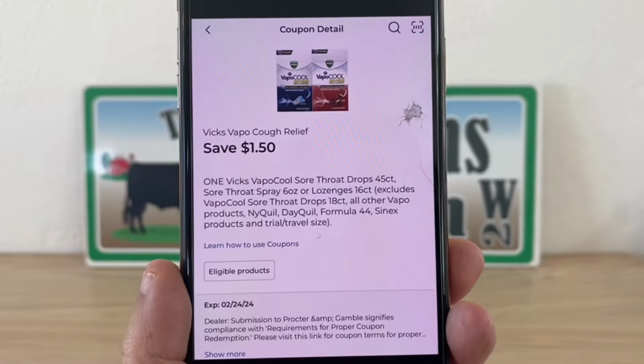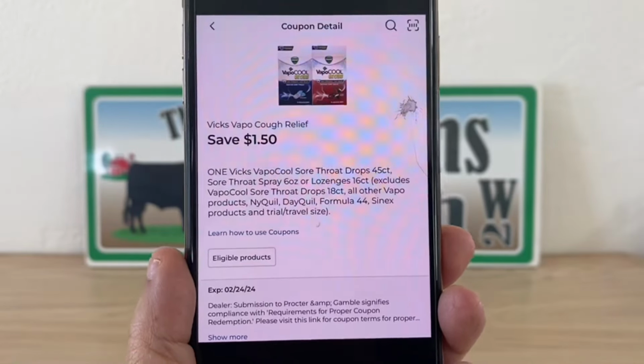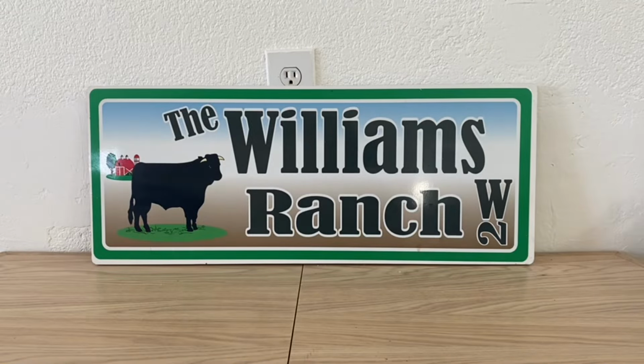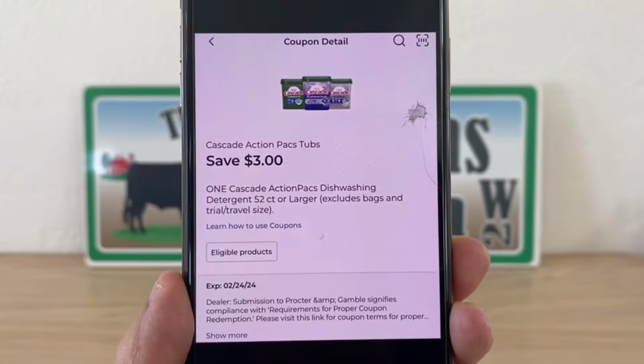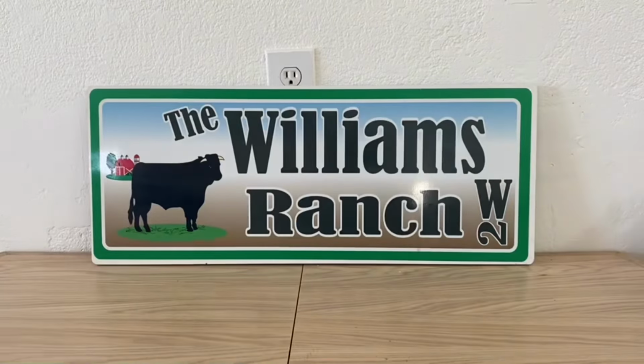We have quite a few Ranch Fams, so I'm trying to get through these. Like I say, if you plan on following me with any deals this week or weeks to come, please go in and clip these coupons.